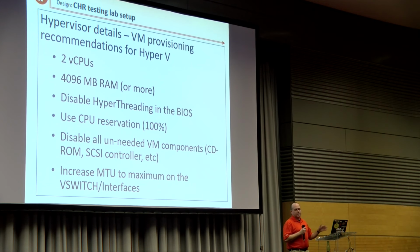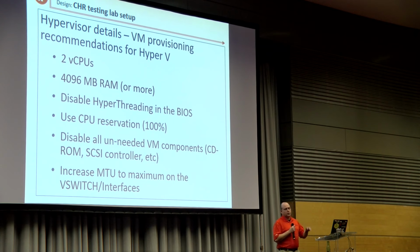So don't put your monitoring server on the hypervisor. Don't go put your syslog server on the hypervisor. Dedicate that equipment to this task and only this task. And that's probably the most common mistake we see made in virtualization with people that want to use the CHR as a router: they will put it on the same hypervisor that does all their applications, and what you really want is dedicated hardware.